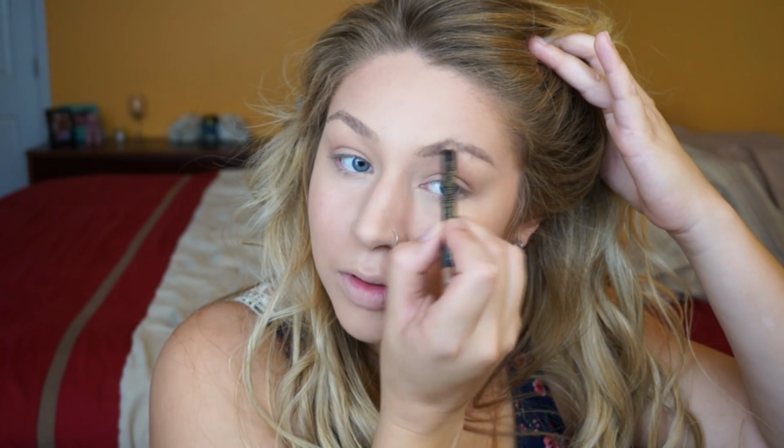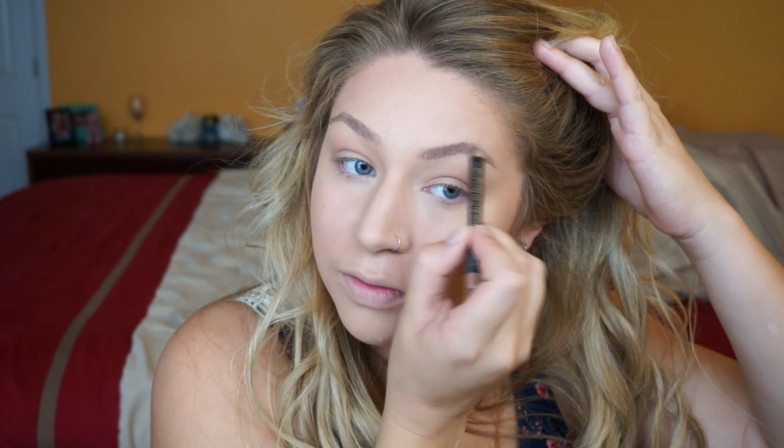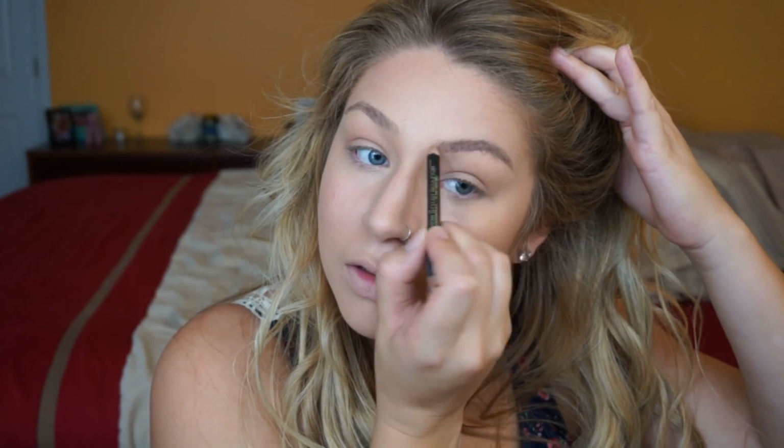But so I'll just go over it backwards, like starting from tail, and draw the bottom line, and then I'll do the same thing on the top, and then I'll just fill it in. And then I will go over it with the spoolie and just brush everything out to see if I missed any bare spots. So like right here. And that's pretty much it. So I'll do the other eye really quick.